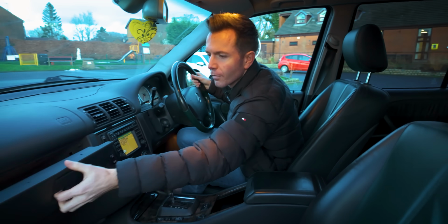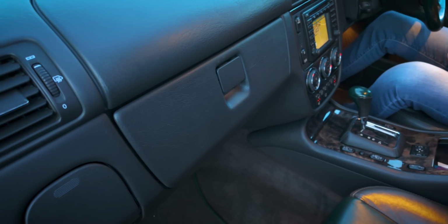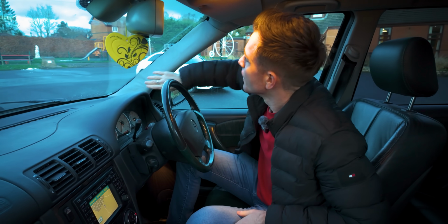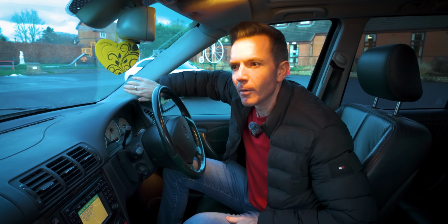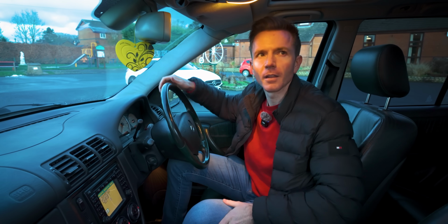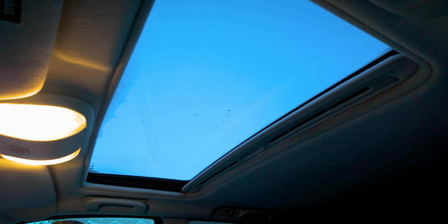We've got a broken glove compartment, so I need to fix that. It's a little bit coming off its hinges there. And this is a common issue with MLs. The fabric here on the A-pillars all started to peel. So I'll get my trimmer on that, replace the fabric on both pillars. But the headlining's all right. We've got a sunroof. I'm not trying that today. That's about it, really. But it's all in really good condition.